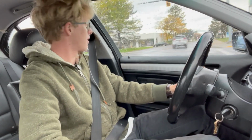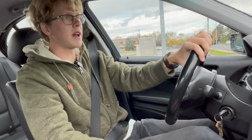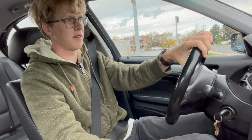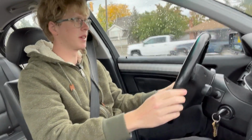Maybe it doesn't work anymore. Ooh, okay, never mind. I have 0 working windows in this car. The more issues that pop up, the more it feels neglected, and the more I feel like I'm not doing a good job taking care of this car, because I really am not.